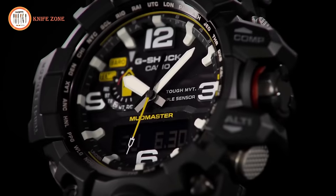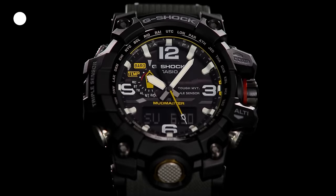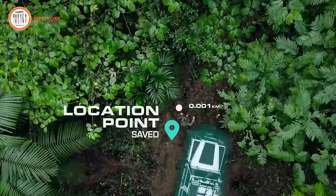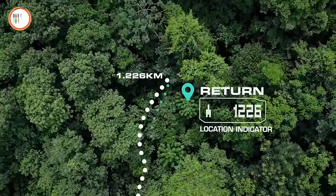Priced at $800, the G-Shock Mudmaster GWGB 1000 is not just a watch. It's an ideal choice for those who demand a rugged yet fashionable companion for their everyday adventures. Elevate your wristwear with a timepiece that thrives in the face of adversity, embracing both style and resilience.